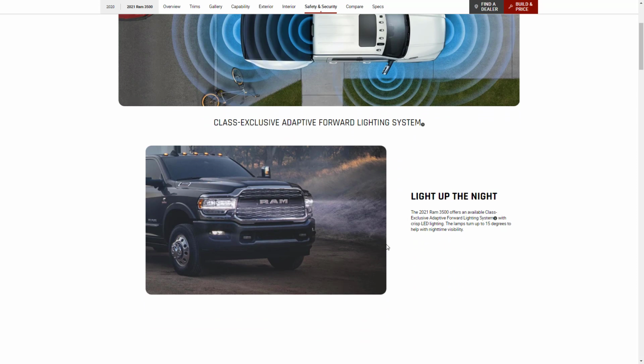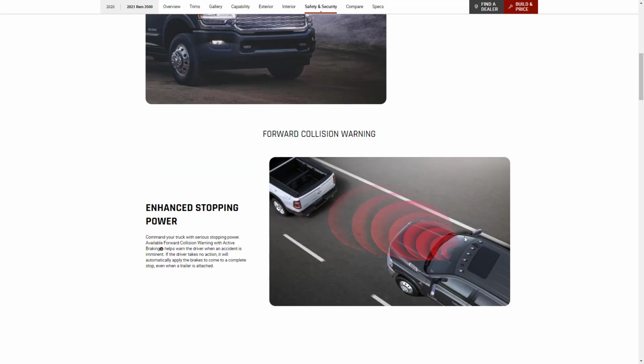So yes, here's that LED lighting. This is part of the class exclusive adaptive forward lighting system. It gives you the LED lighting, and then the headlights, they call them headlamps, turn up to 15 degrees to help with nighttime visibility. I love active safety technology. Active means it's technology that will intervene if you don't. Here they're talking about the available forward collision warning with active braking, meaning if the driver doesn't take any action, then the brakes will automatically be applied.